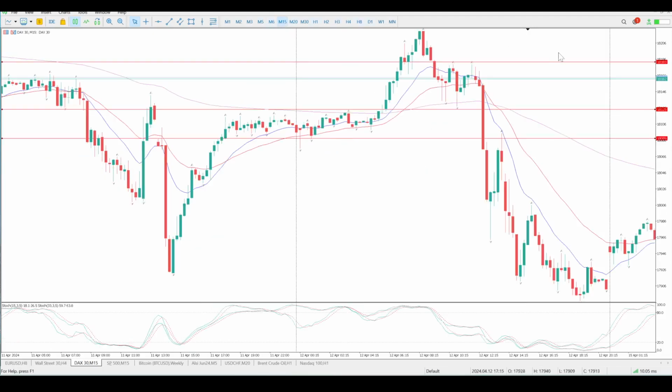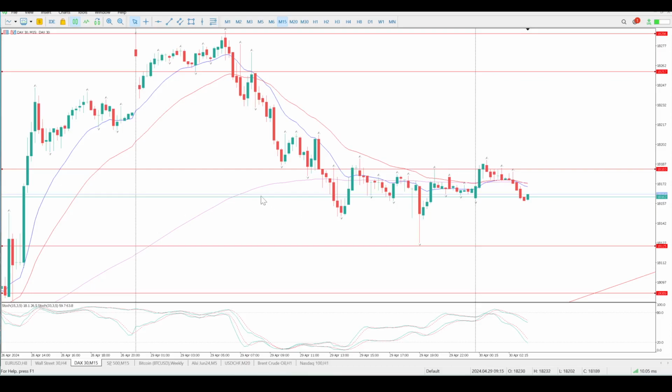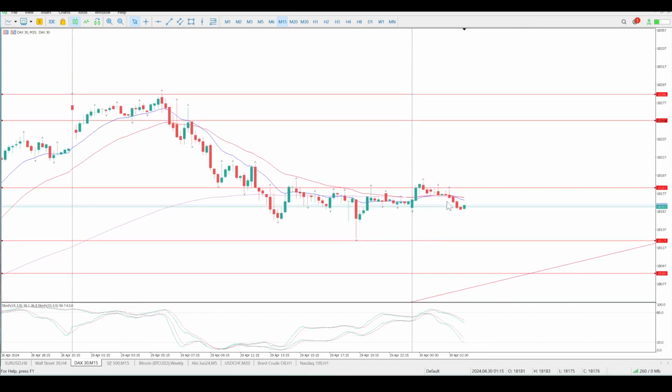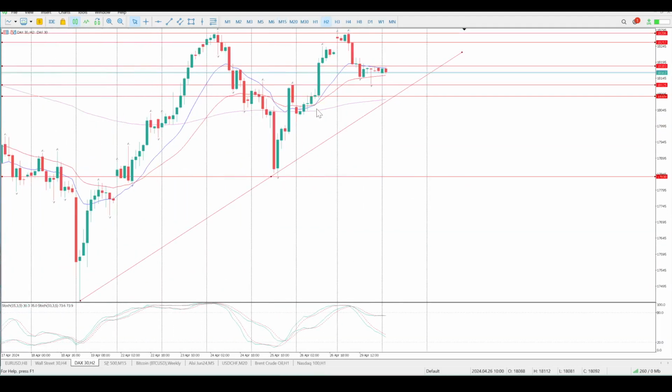So if you get to the 15 minute like this, you can see we're going sideways. Just move my chart over a bit. You can see what I'm talking about. So you can see we go sideways, sideways, and even drop into the zone, and then we start tracking this trend line like that, and then eventually you'll see we'll drop, come back, reject. That would be my short signal in that zone.